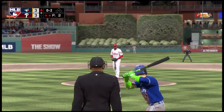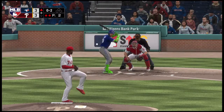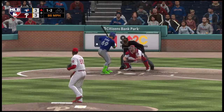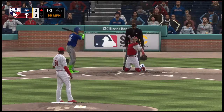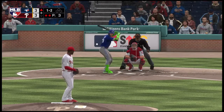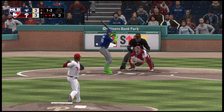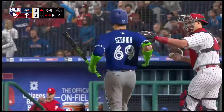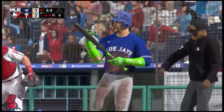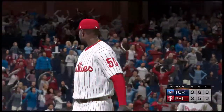Bases are empty here with 2 men out. Good waist pitch, 1-2. Got him swinging. Made him chase outside the zone that time, and that puts an end to the inning. Blue Jays go down in order. No change in the score. It's 3-3.